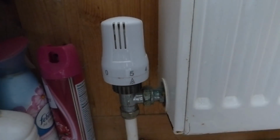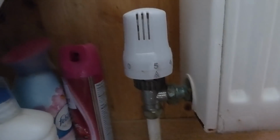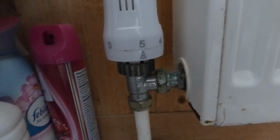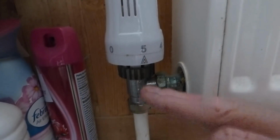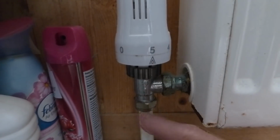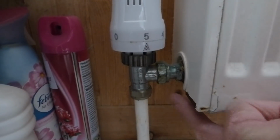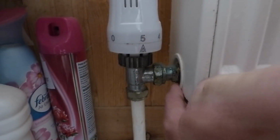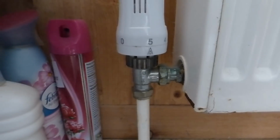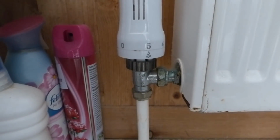Here is the old thermostatic rad valve, and I'm afraid that if you have got a leak from one of these, the pin running down here, you cannot fix it. It will be a case of renewing the thermostatic rad valve. Do check that these joints aren't leaking here and here. Another popular joint that leaks is the one that screws into the radiator itself, and check there are no rust marks underneath the radiator.